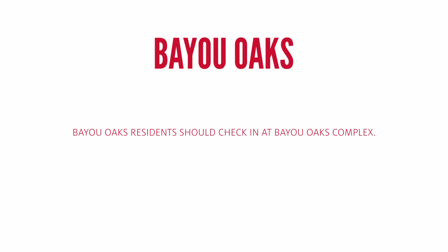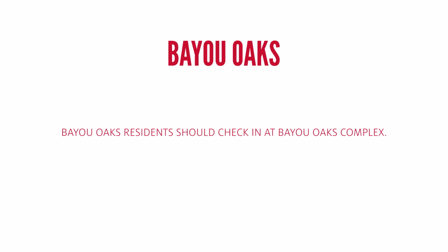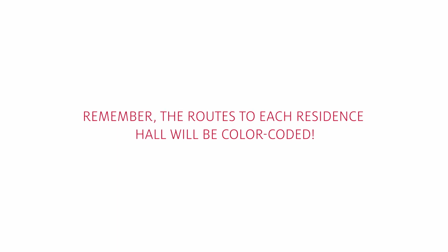All residents of Bayou Oaks can directly park and check in at the complex. You do not need to visit the rec center. Remember, the routes to each residential hall will be color-coded, so be on the lookout for that.